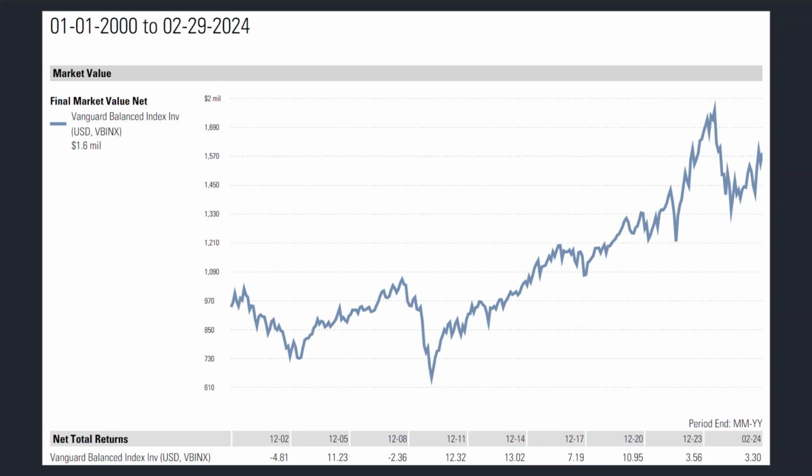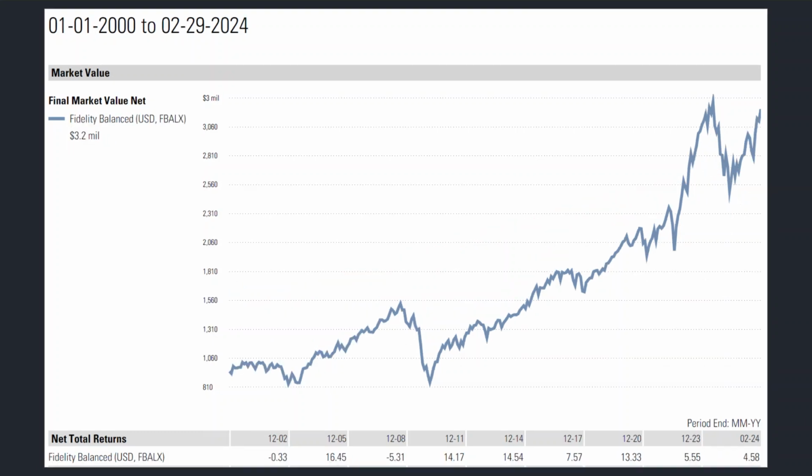At the 3% inflation adjusted spending level, even a mediocre fund like the Vanguard Balanced Index Fund has room to breathe, and we finish at $1.6 million after 25 years of distributions. 3% inflation adjusted spending for Fidelity Balance Fund ends in a huge growth of your principal throughout 25 years of distributions. Here we are with $1 million, finishing at $3.2 million, outstanding growth over your retirement.